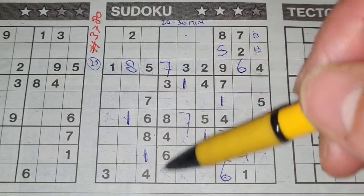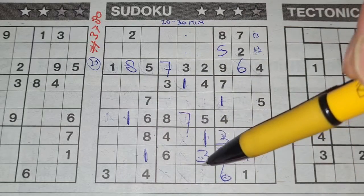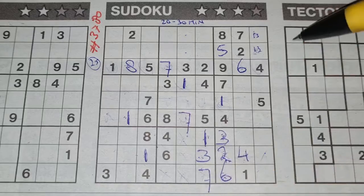Then we have a 7 in this column, 7 in the middle column. So the column next, the only place for the 7 should be there.